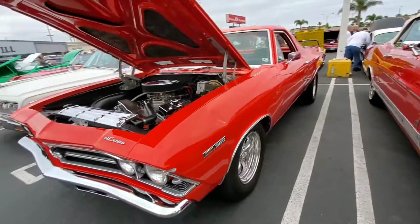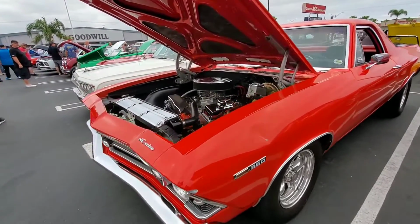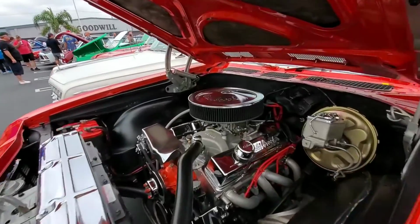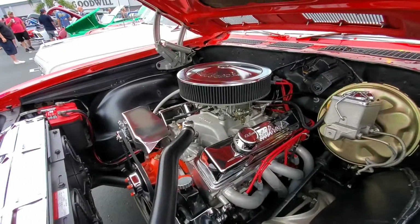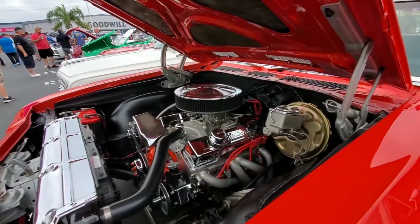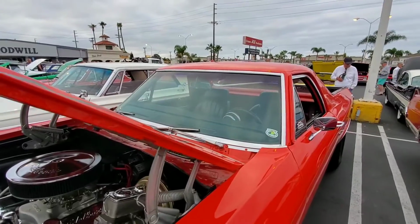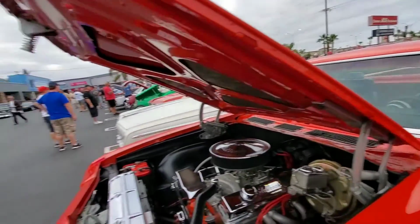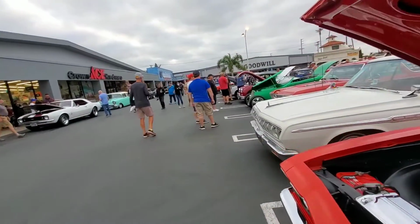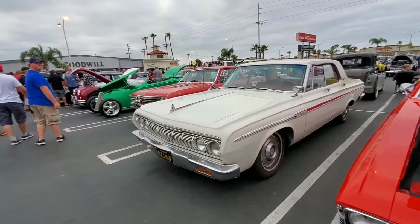And at the El Camino next door, a 350 sporting some Edelbrock valve covers, Edelbrock air cleaner, different manifold, probably an Edelbrock carb. Power steering, new power steering booster. I see a tachometer sitting on the column. Then we got the Plymouth. Four doors of fun, a '64 Fury.